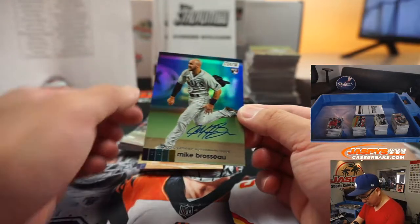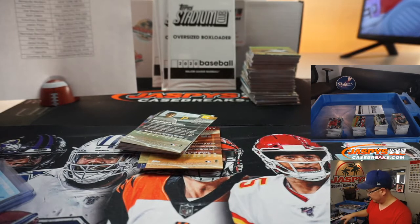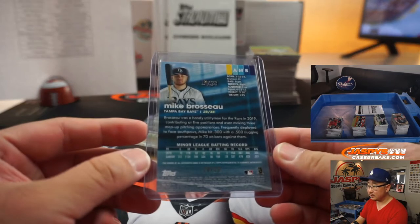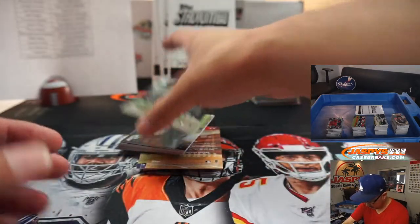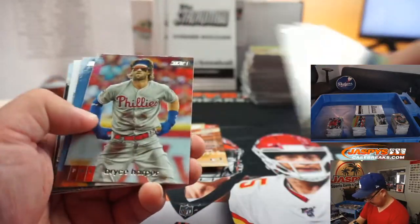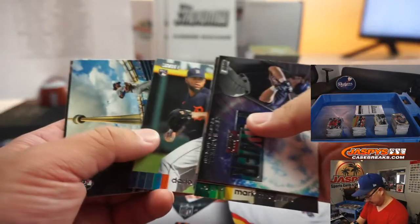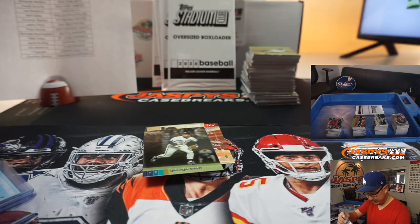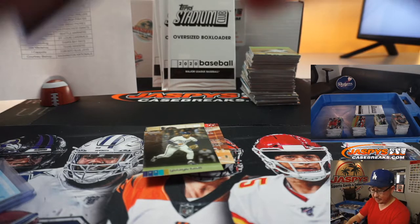And there's Mike Brousseau. Rays auto for Jared. Ten out of ten on that one. That's pretty cool too. There's Jameson Taillon. And another Bo Bichette, an old George Brett photo right there too. Blue Jays, Coppola. Yeah, numbered auto as well.